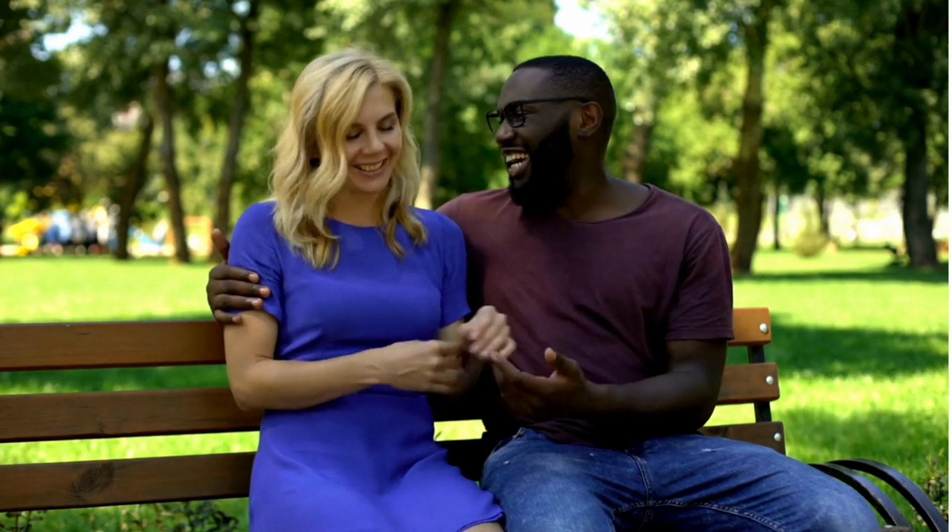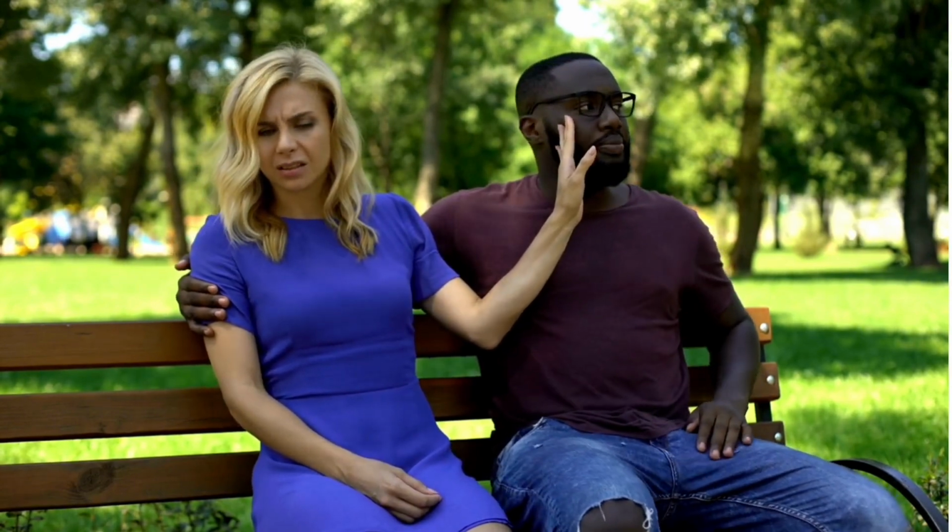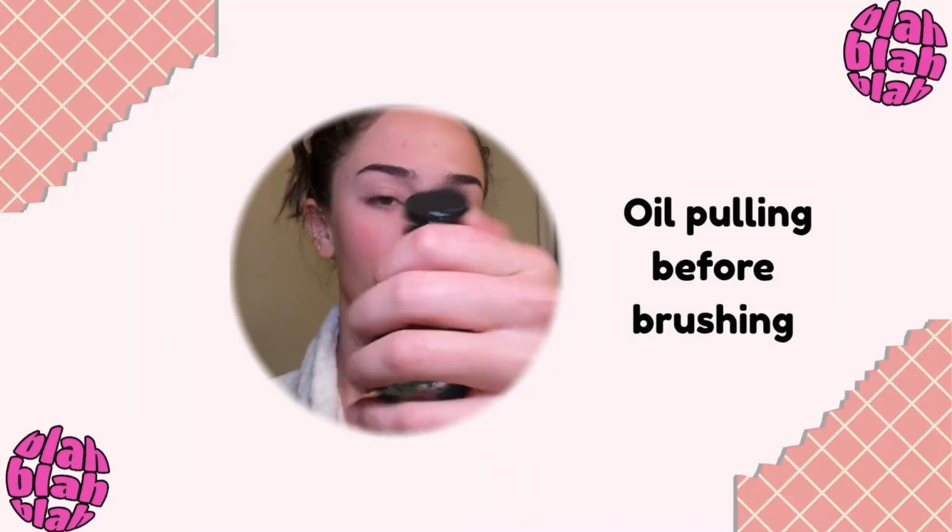You can't look like a goddess with your appearance and chase people away with a mouth odor, so your oral hygiene should be very important. So start by oil pulling before you brush your teeth. To oil pull, pour a generous amount of coconut oil in your mouth and squish it for about 15 minutes. This will help soften the plaques on your teeth and make them easy to get rid of when you brush your teeth. After oil pulling, brush your teeth with a fluoride toothpaste.